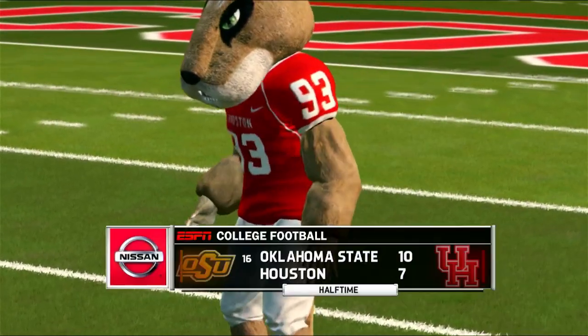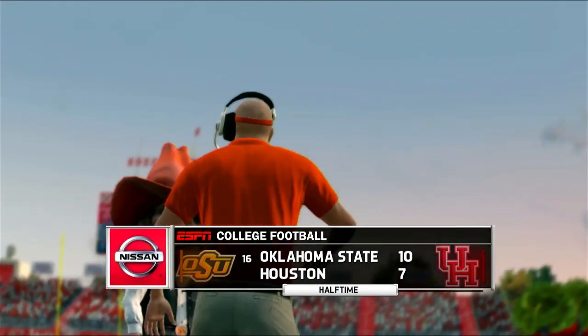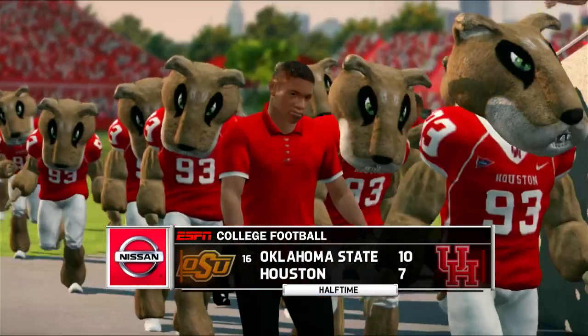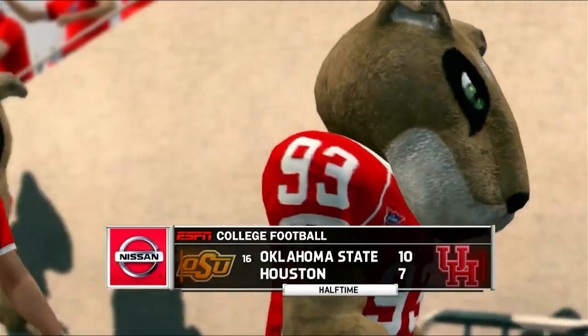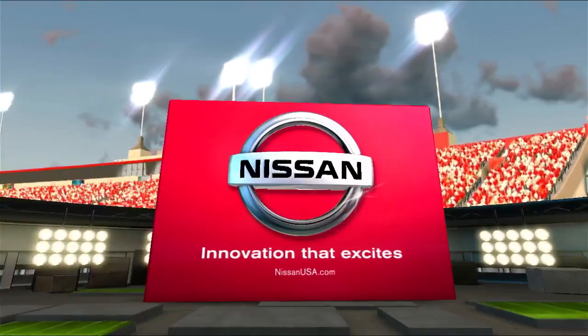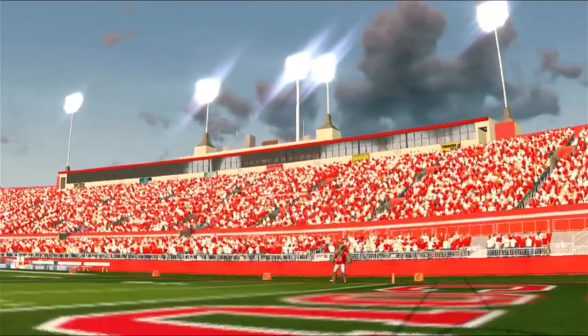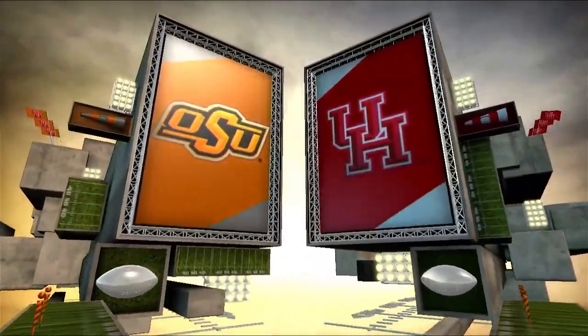So both teams will go to the locker room looking to make some adjustments and find some second half offense. The Cowboys with a 3-point lead. We've played 30 minutes. Glad to have you with us on the EA Sports NCAA Football 14 halftime show presented by Nissan. Innovation that excites.